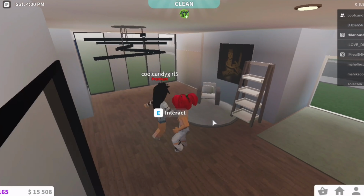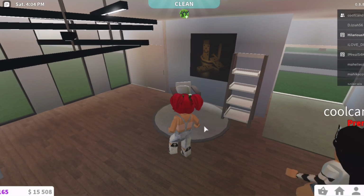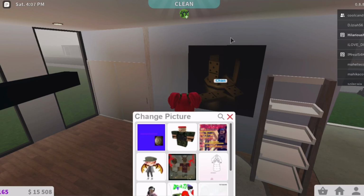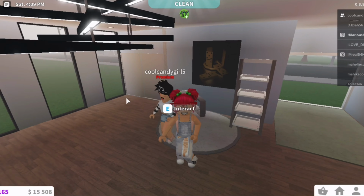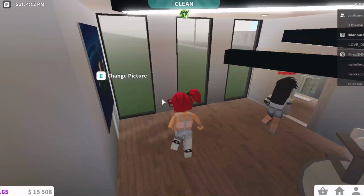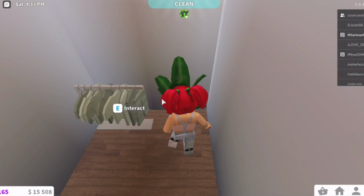And it's a bit foggy outside, so it's gonna be a bit foggy. There's just like, I didn't do the painting, but you can sit down and read. There's an area where you can sleep and work or do whatever. Another painting, just a window area, and an area to get dressed with a plant.